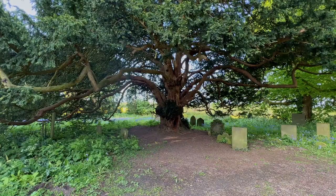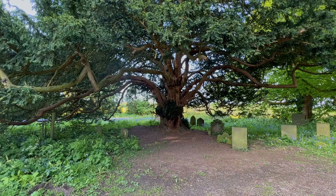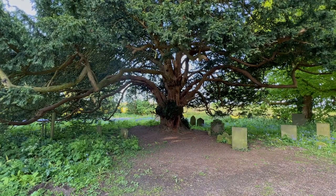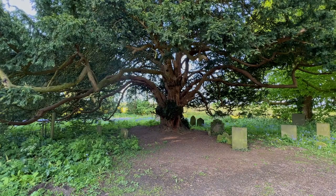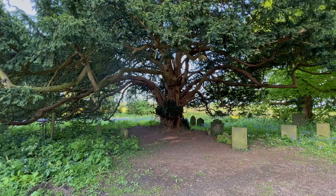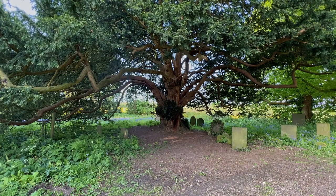The unmissable yew tree opposite the church door stands proud, with its huge arms spread out as if to welcome all. Being a guardian of the church for over 1,000 years, it's hard to imagine how many events and celebrations it has witnessed.